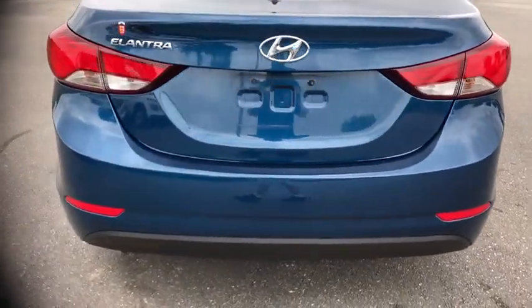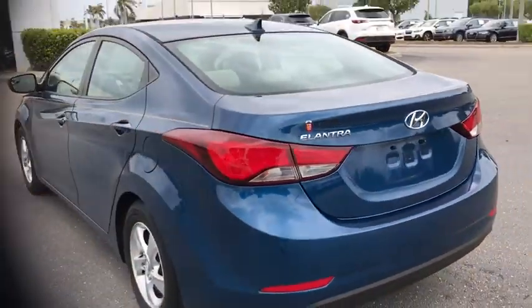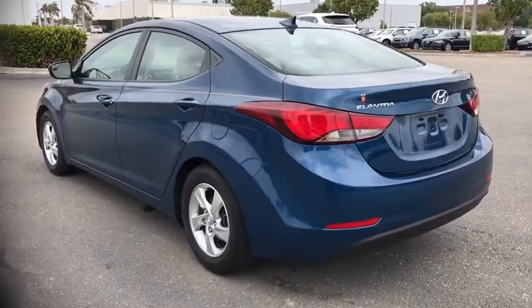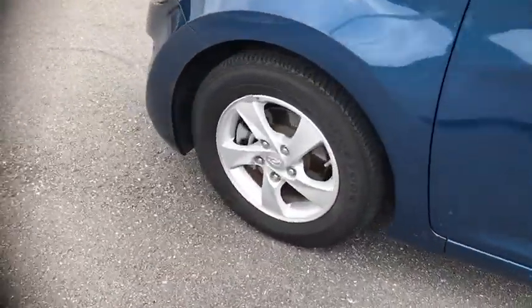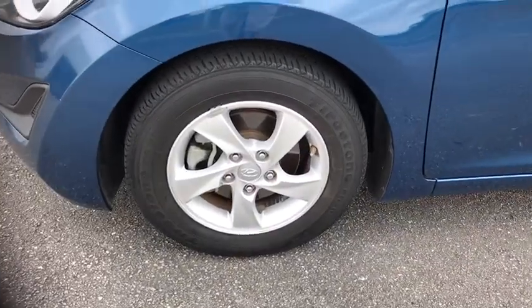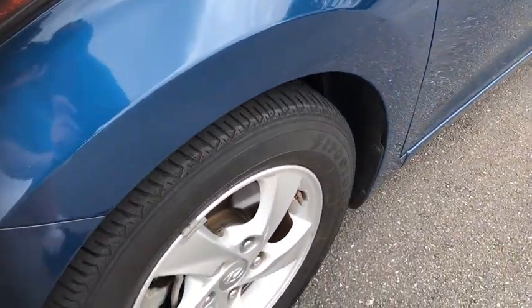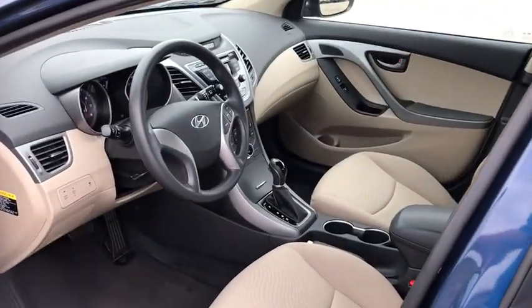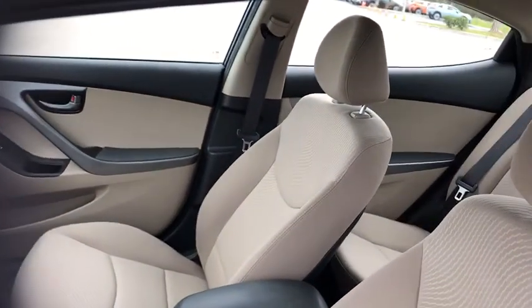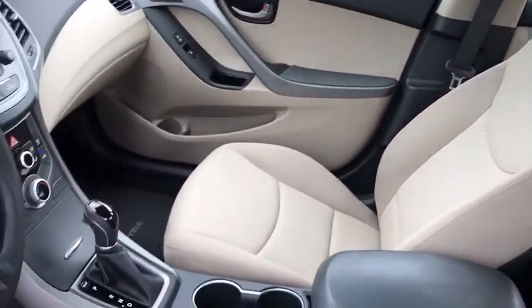Traction control, dual airbags, alloy wheels, power steering, four-wheel disc brakes, center armrest, rear window defroster, power windows, CD player, security system, electronic stability control, trip computer, overhead console, panic alarm, brake assist, tachometer, remote keyless entry, front bucket seats, tilt steering wheel. Wouldn't you look great in this vehicle?